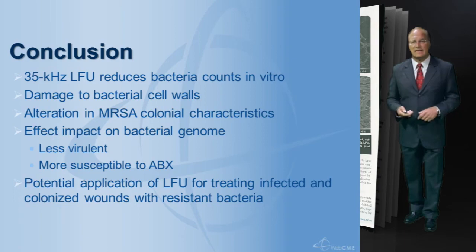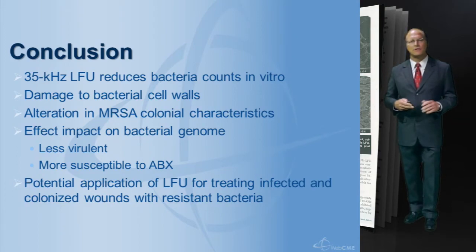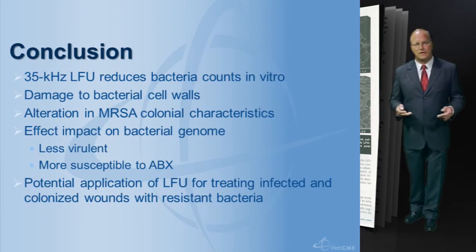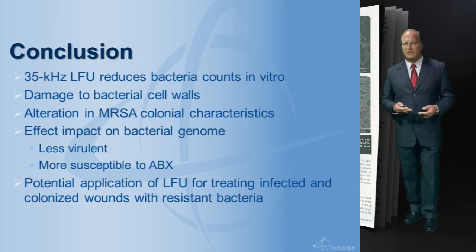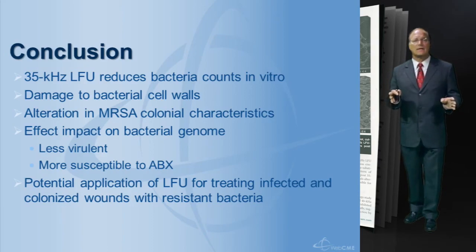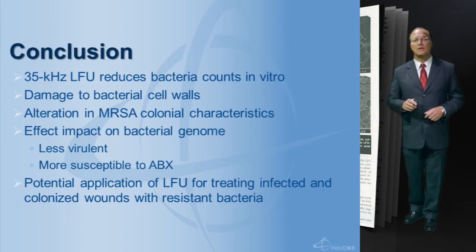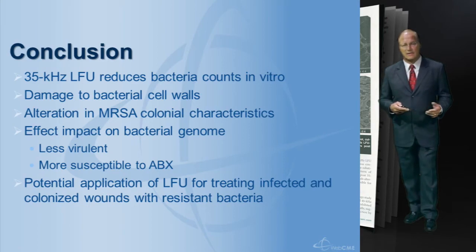Interestingly, this correlates well to what we see clinically. We treat with ultrasound, and these wounds become cleaner and more viable with less positive cultures and less infection. We suggest to you that what was found in the study bears out clinically, that the ultrasound damages the bacterial cell walls, renders them non-viable, non-functional, and therefore non-infective. Dr. Teresa Conacher also found that there were alterations in some of the other characteristics of the MRSA organisms, suggesting an impact on the bacterial genome, rendering it less virulent and more susceptible to antibiotics. Important considerations when we're performing chronic wound management. And the researchers suggest that there's potential application in utilizing low-frequency ultrasound for infected or colonized wounds, especially those wounds that are colonized with resistant organisms.